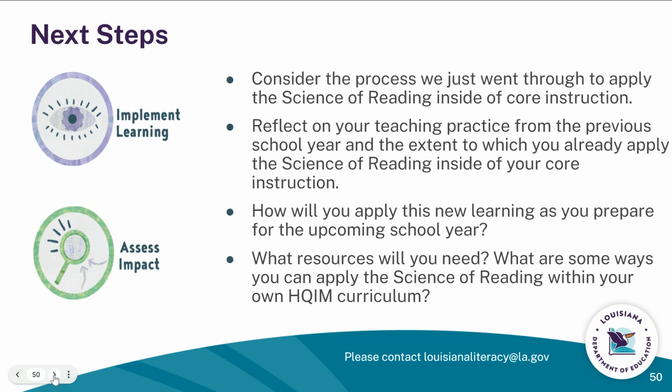Now let's talk about some next steps for your continued learning. Consider the process that we just went through to apply the science of reading inside of core instruction, and reflect on your own teaching practice from the previous school year and the extent to which you already apply the science of reading inside of your core instruction. How will you apply this new learning as you prepare for the upcoming school year? What resources will you need? What are some ways you can apply the science of reading within your own HQIM curriculum?